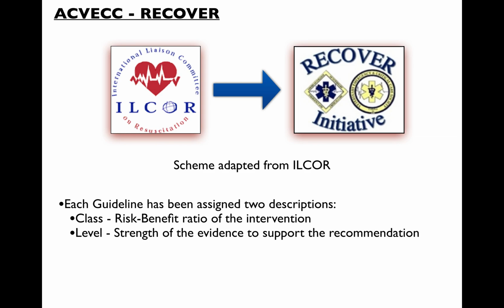So the scheme adapted from the ILCOR is the same that the Recovery Initiative used. The ILCOR is the International Liaison Committee on Resuscitation, and each guideline is supposed to be approved only once it has a recognized class of evidence and a level of evidence. Meaning the class defines the risk-benefit ratio of such an intervention, whereas the level of evidence tells you the strength of the publications supporting the recommendation.